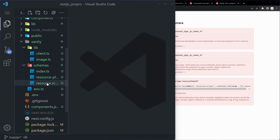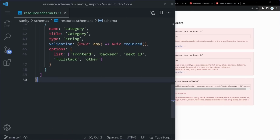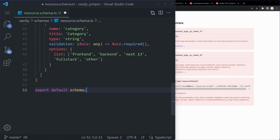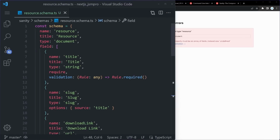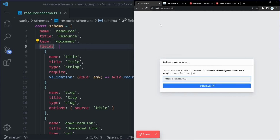So let's get into our resource.schema, and it seems like I've never exported it. So let's do export default schema and save. Also, it's referring to the fields property. So let's see fields. And this quickly points us to the fact that instead of field, we should have said fields, which is then going to automatically run our localhost studio.